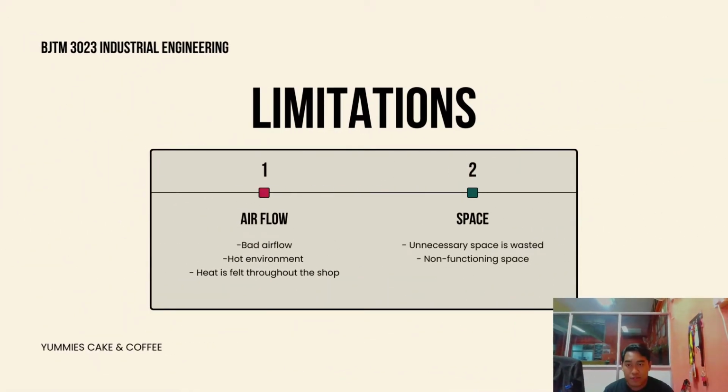Lastly, there are a few limitations in using this layout. The first one is the airflow. The airflow in the shop is very bad. Heat is coming from the kitchen and the sun rays outside the shop, and there are no shades on the window, therefore the rays come directly into the shop. And the heat is felt throughout the shop, as the air conditioner is not switched on at all.